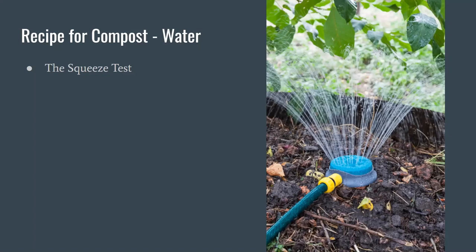Finished compost can be tested through the squeeze test. If you grab a handful of your compost and squeeze it, it should feel somewhat like a wrung out sponge. It shouldn't be dripping wet, but it shouldn't feel bone dry, just like a sponge that you've just squeezed out after washing your dishes.